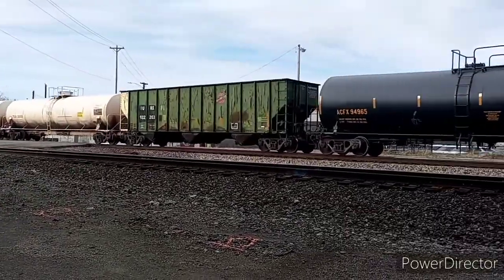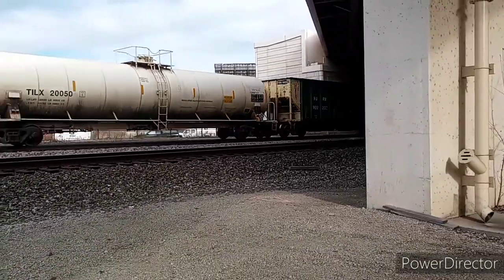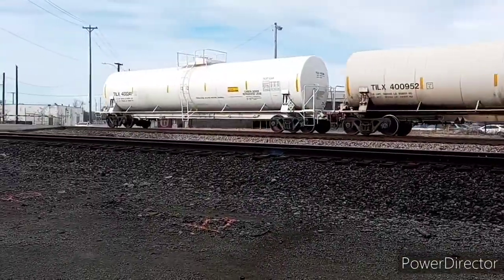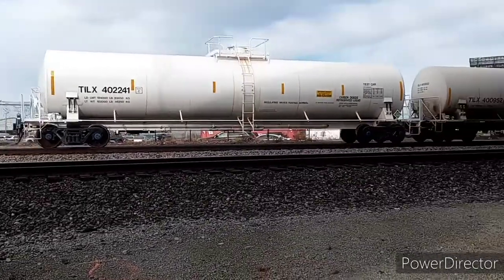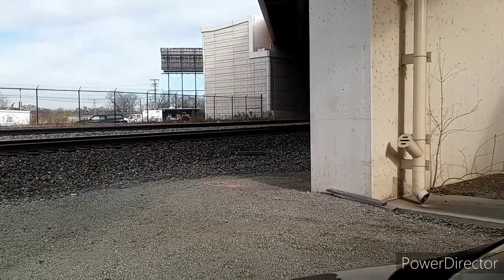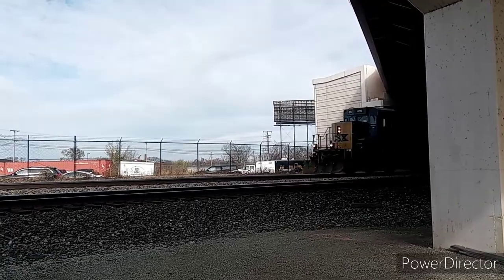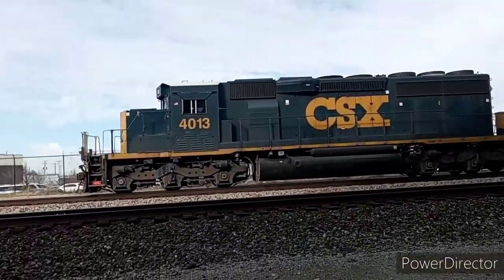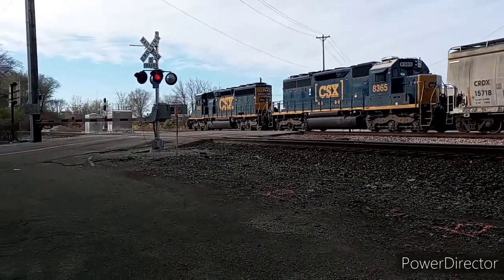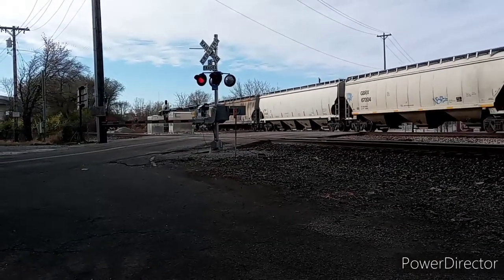Here's an old Chicago Northwestern car. After he passed, our luck continued. Another 20 minutes and another train coming, this time southbound. And another train led by all EMD power.